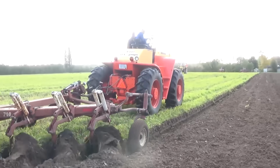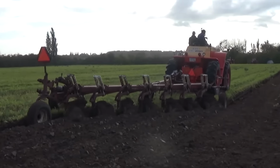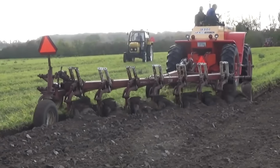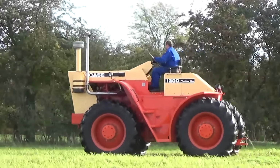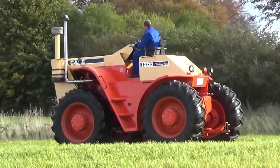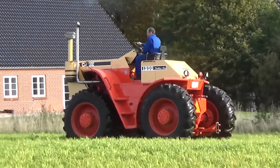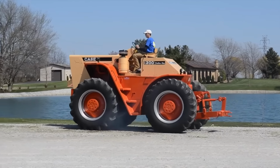Case marketed the 1200 as an 8-plow tractor, positioning it perfectly for farmers ready to expand but not ready for massive machinery. Production reached 1,549 units before Case introduced the improved 1470 with a direct injection 504 cubic inch engine producing 145 horsepower.